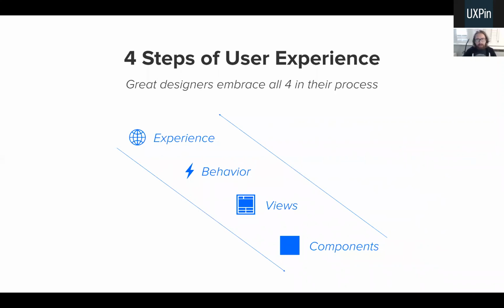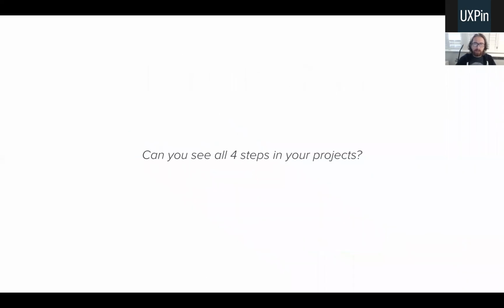And now, being in the industry for quite a while and hopefully helping designers grow, I noticed that sometimes it's really tempting for all of us to just jump between the steps or focus on just one of them for the entire project. And it never ends up in a good place. It's always inconsistent, and it's always below the standards that we would like to see in our work. So embracing these 4 steps is really essential to the quality of our design work.